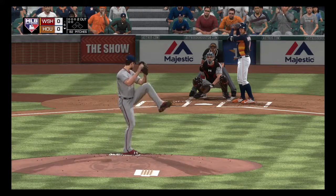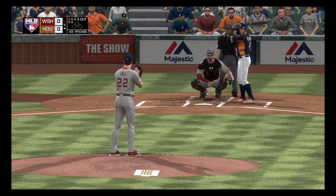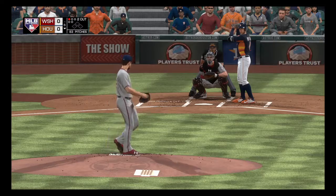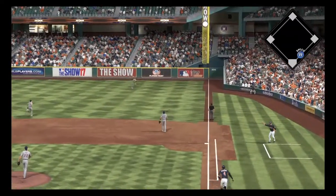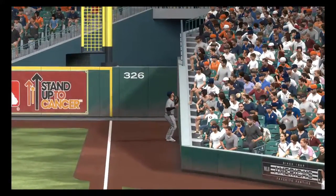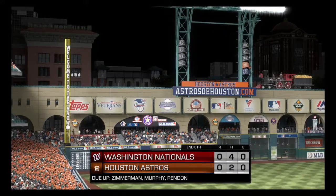Into the windup and the pitch. And here's a first pitch curveball that bounces on him there. It's ball 1. Wow, count now 1-0 with a real good slugger up at the plate. This is the time as a pitcher you have to really make some good pitches. And he will get there to make the running play, and that will end the inning.